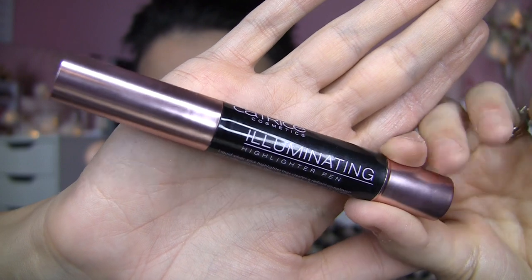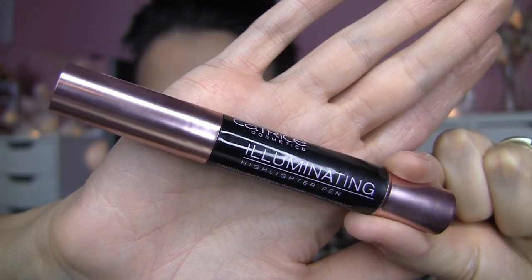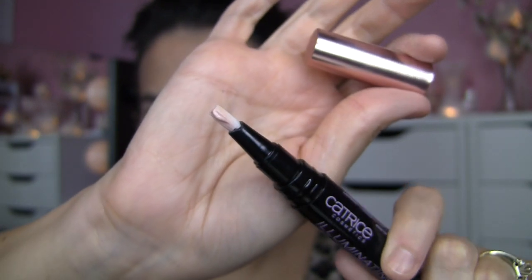It's kind of interesting. For my highlight, I wanted that same kind of pinky luminosity that Benefit High Beam has, and I found that in the Catrice Illuminating Highlighter Pen for $5.99. I put a little bit on my hand and again pick it up with the small stipple brush and just dab it on the tops of the cheekbones.